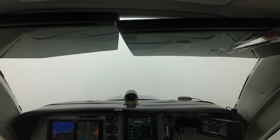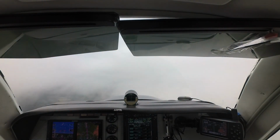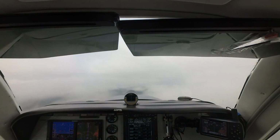Approach, Bonanza 46 Foxtrot on the miss, Sanderson, climbing to 1400. November 46 Foxtrot, radar approach, identity, altimeter 3006. 3006, there's your identity, 46 Foxtrot. November 46 Foxtrot, radar contact, 2 miles southwest Shelton. Climb maintain 3200. Climb maintain 3200, 46 Foxtrot.